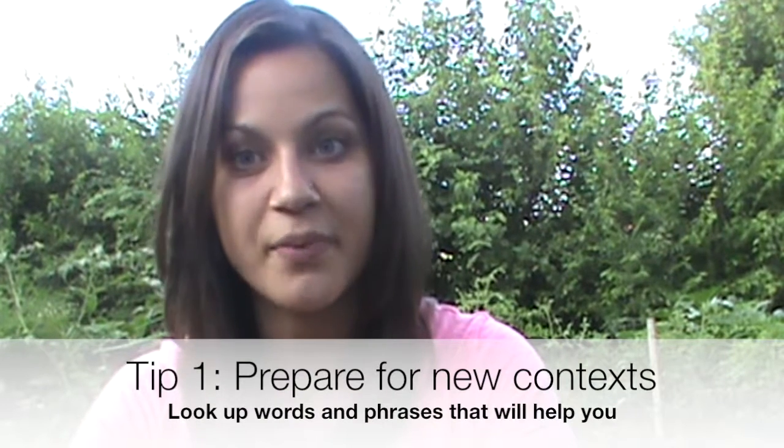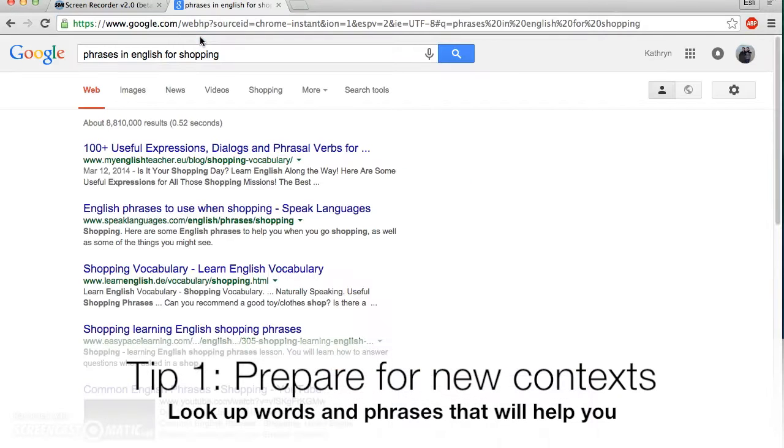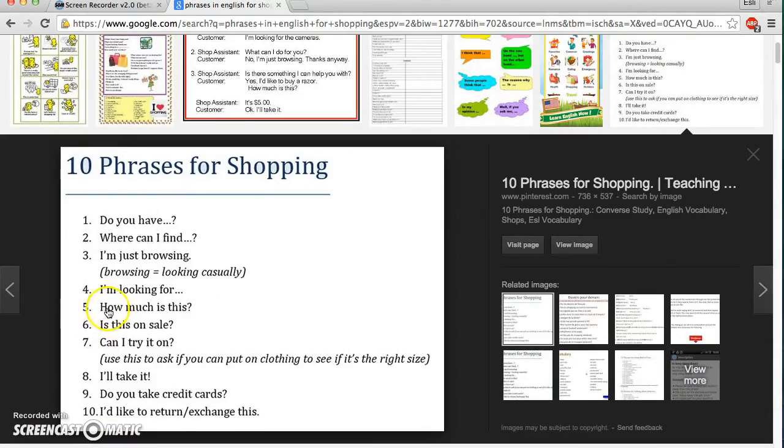Speaking another language can be demanding and intimidating. So my first tip is to make sure you're prepared before you go into a new context. You can't always predict the things that you'll hear or that you'll need to say, but it's helpful if you have some key phrases and some key vocabulary that you'll need in those contexts.